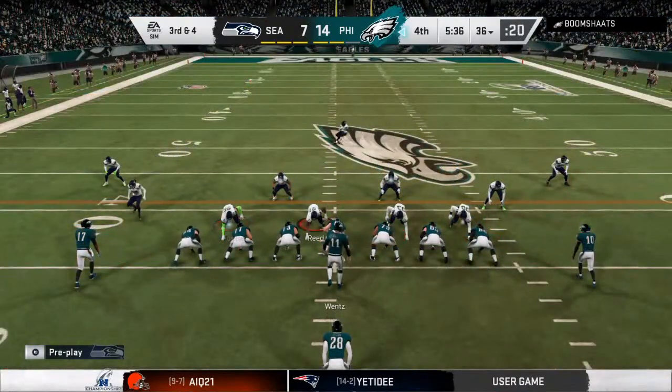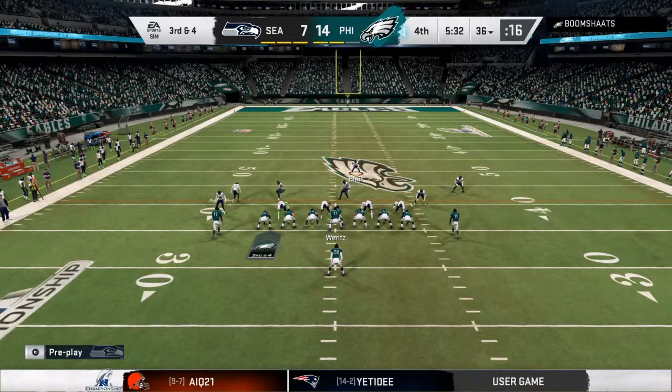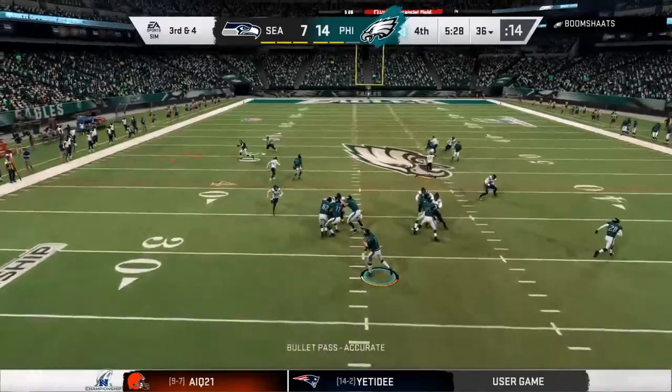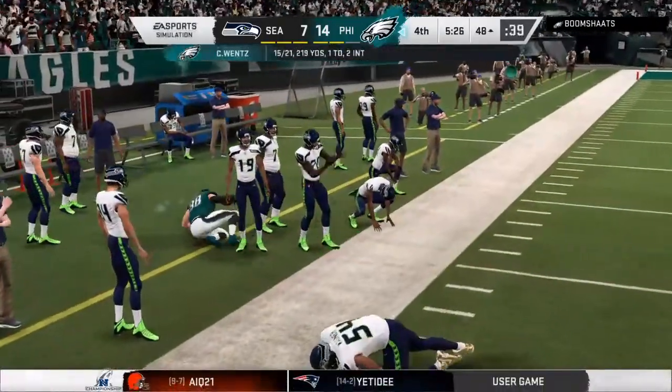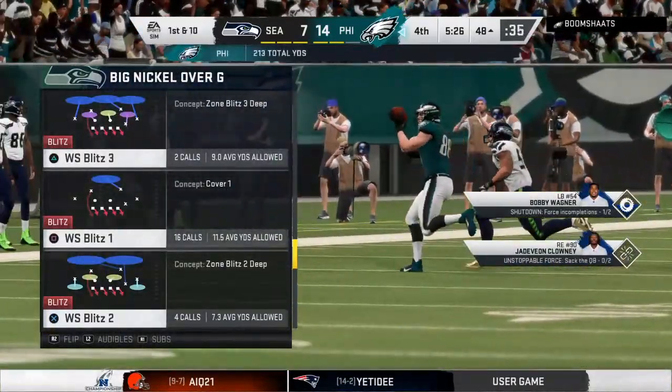The Eagles on 3rd down. They have been superb. 5 for 6 to this point. This is 3rd and 4. Again, it's Wentz. That's caught by the big tight end, Dallas Goedert. His first catch in this NFC Championship game, and it's a first down.